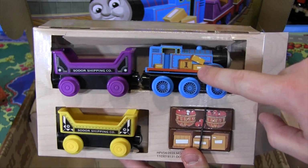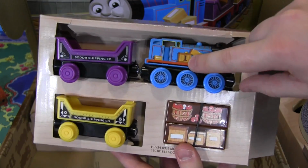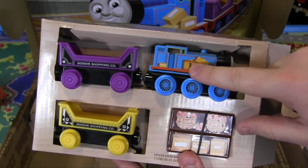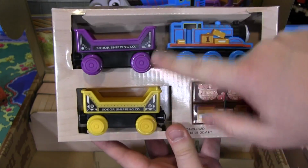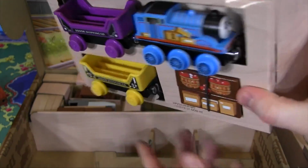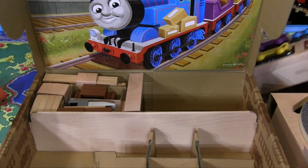because the image is supposed to mimic this Thomas, which has a box with the number 1 on it. I actually think that's really clever. We also have some cargo cars here and some pieces of cargo. I will unbox these in a moment when I get a better view.